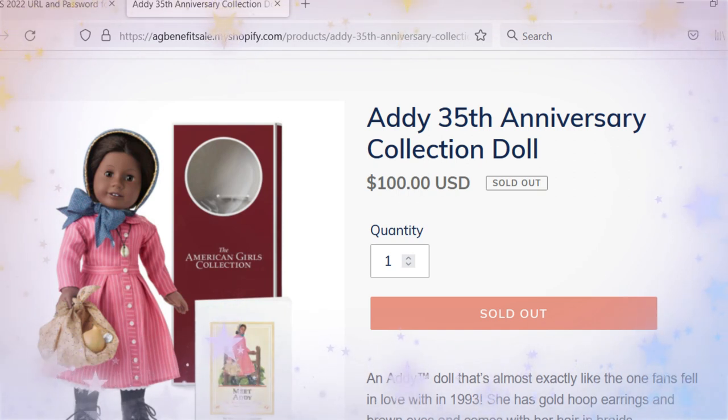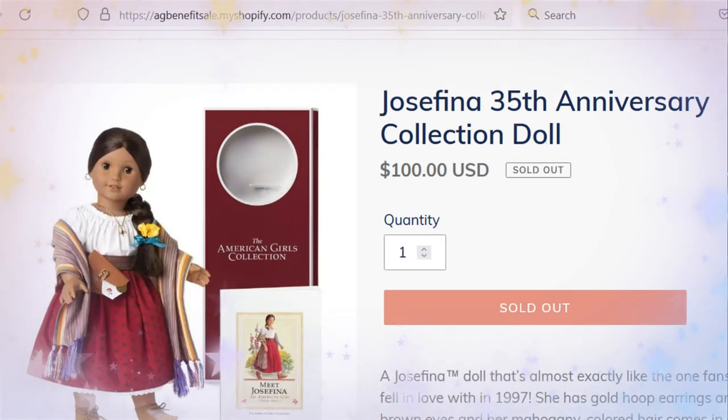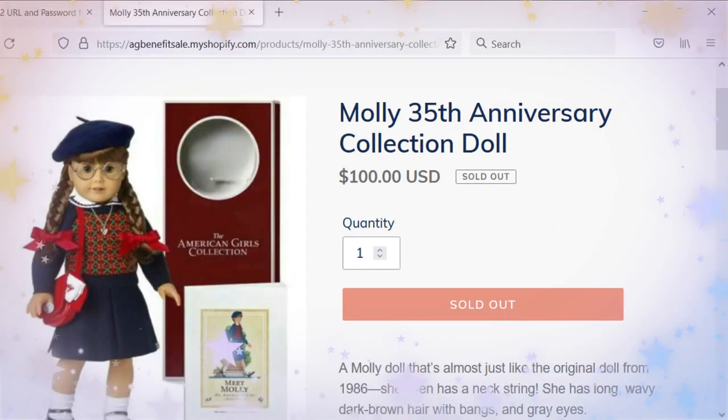35th anniversary dolls. Those sold out really fast. I checked out on some dolls I really wanted. That took me about 7 minutes. I had lightning fingers, as fast as I could, and the 35th anniversary dolls were already gone. They had 3: Addy, Josefina, and Molly. They did not have the other 3: Felicity, Samantha, or Kirsten. We did review Kirsten and put that in the iCard above if you want to check it out.